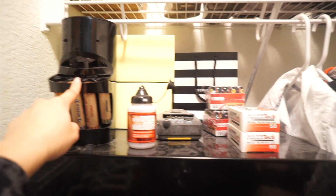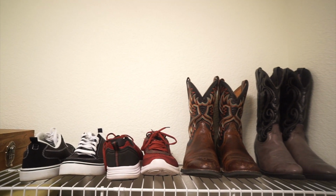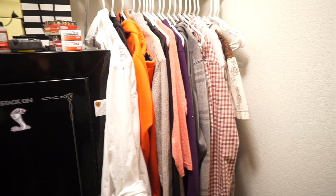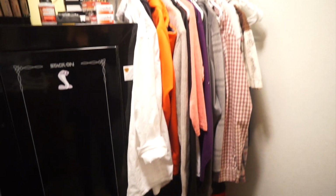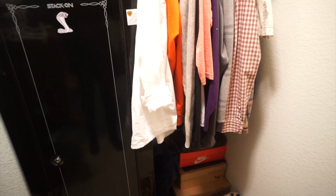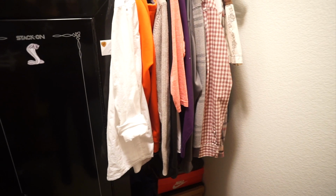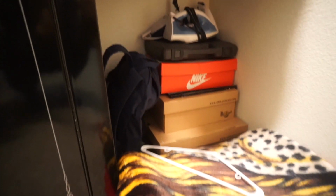And then right here is my husband's safe, along with his coin change machine, some bullets and some batteries. Up on top he has his boots and his shoes that he randomly wears. And then right here he has all of his button-up shirts. He doesn't have very many, that's why I just gave him this little section. But he has the whole drawers in our bedroom, so all of the drawers in our bedroom are his. So that's why the closet is all mine pretty much. Then down here, I just have my iron and my steamer and some more boxes and then a blanket.